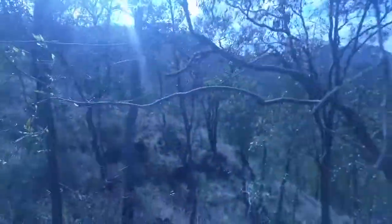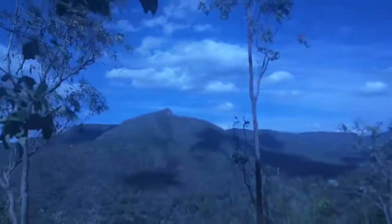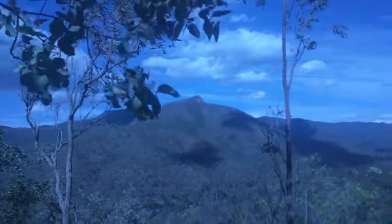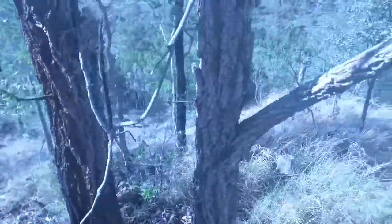So this is where I am at the moment. 360 degree view. You can see there's not really that much of a track, but we've got mountains. Let's see if I can zoom into that for you. I've got the sun glare, so I'm not sure what you're seeing. All around me I've got mountains and bush, and I'm actually a fair way up. I don't know if you can see the decline down there.